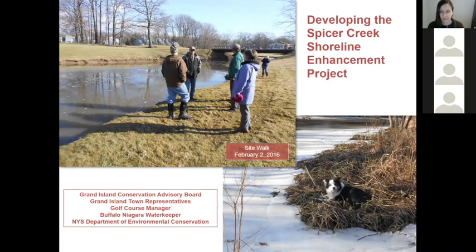So they were sampling a site downstream of the course, which really got them interested in the water quality of Spicer Creek there. So they reached out to the golf course superintendent, who was willing to meet with us and do a site visit. And they also invited, I listed the folks here, Waterkeeper, reps from the Department of Environmental Conservation, and also the municipality.